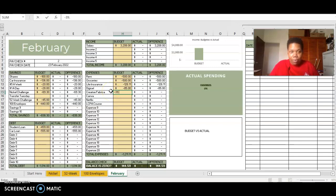Minus 39.5. Canva is 27. And Netflix is 21.91. And this is 116.44. Now, as you can see, I need to take out $60 somewhere, somehow. So, over budget for this paycheck.